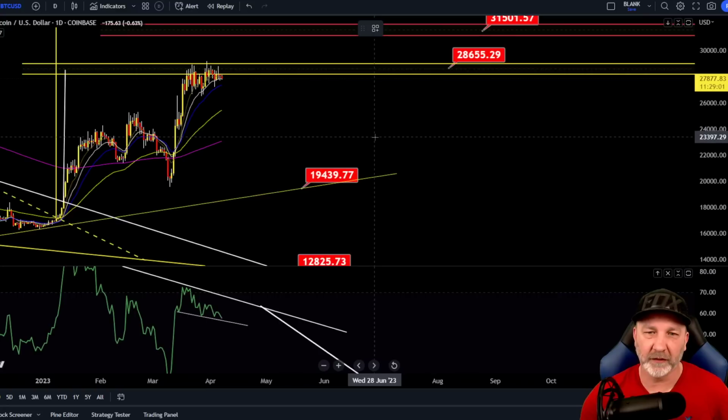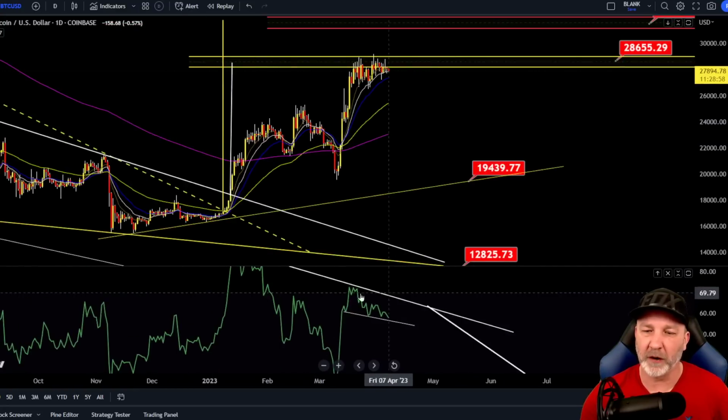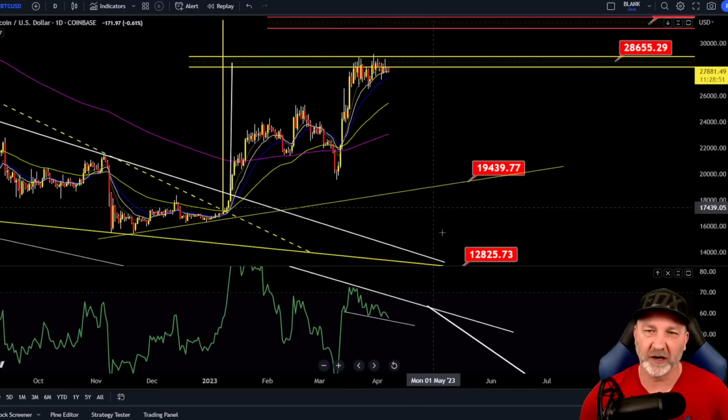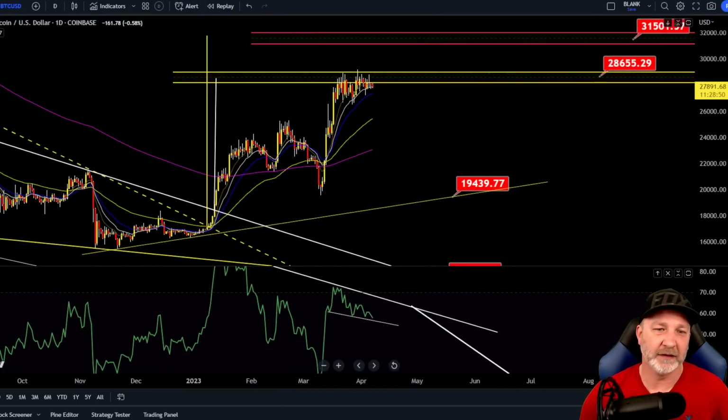We'll talk about the target in the four hour. But if we break this trend line here, close below it, come back up, get resistance, then we've topped out and we'll start heading to these lower lows. All right, let's take a look at the 4 hour.